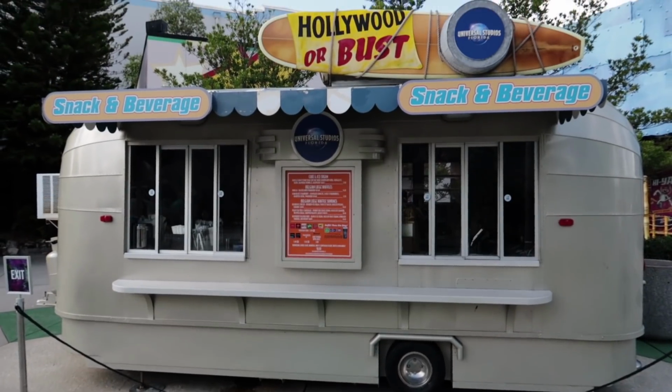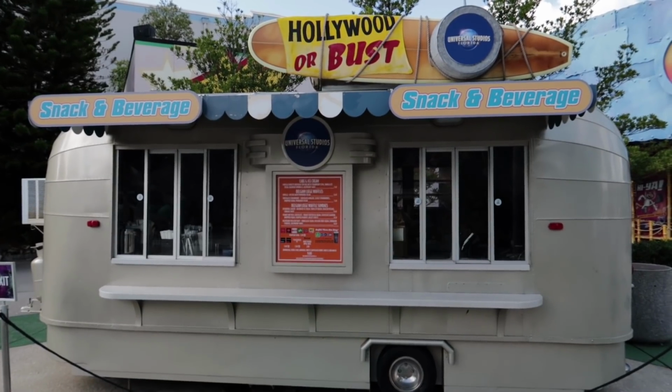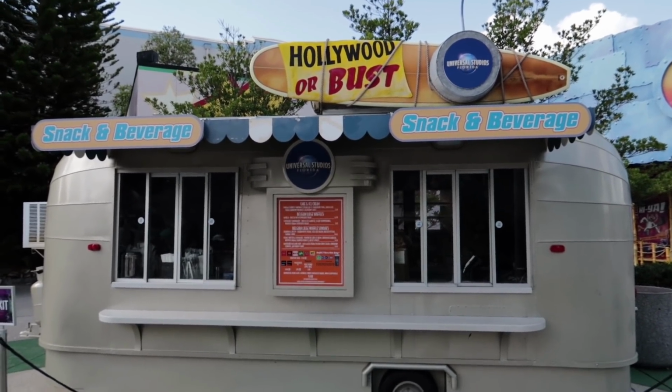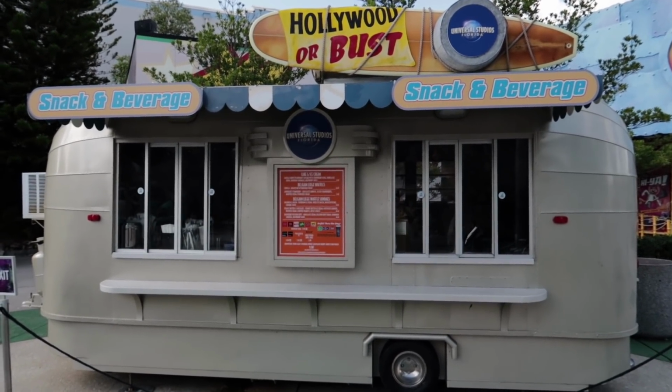And here it is. This used to be a Dippin' Dots. I think they changed the theming up a bit. Up top it says Hollywood or Bust. I don't think it's always been that way. I may be wrong, but what I do know, they changed the menu here. Let's go check it out.